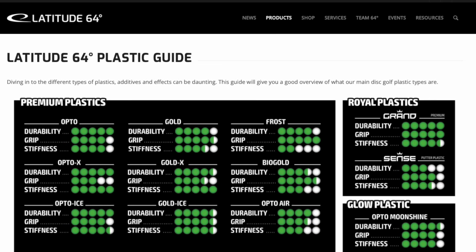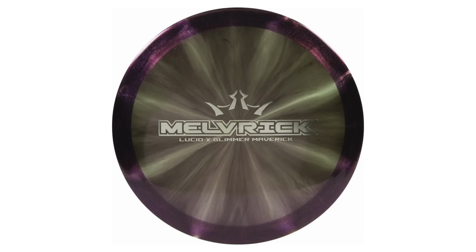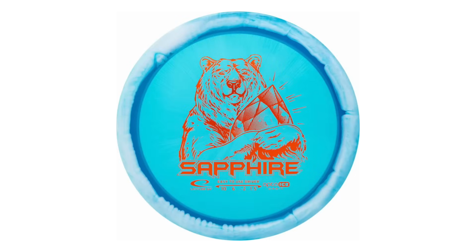But if you are interested in learning more, I have included a link in the video description to Latitude 64's website, where it breaks down the durability, grip, and stiffness of every single plastic that they make, along with a description of what makes that blend unique, and a quick count on that page adds up to 16 different blends, and that doesn't even look to include anything with the words glimmer, or orbit, or whew.